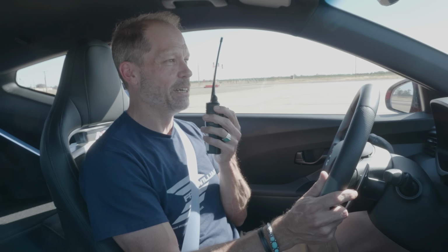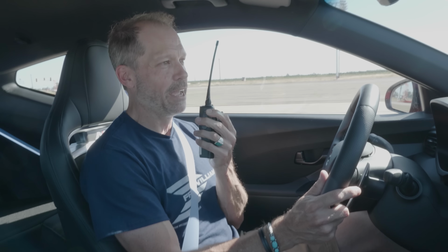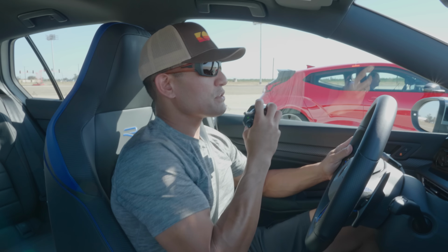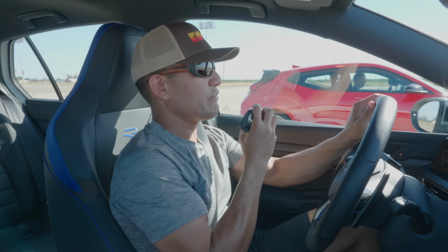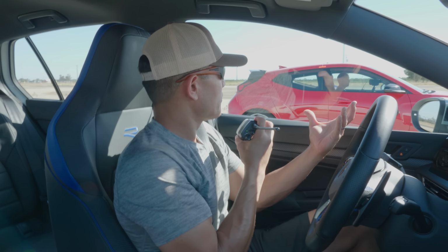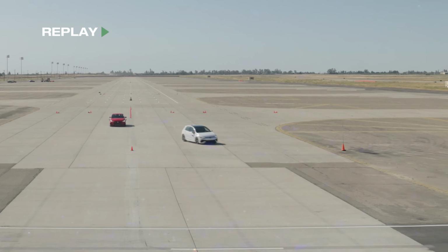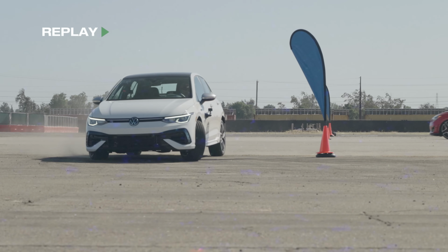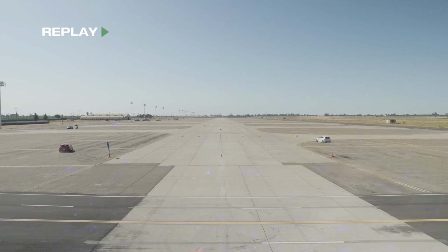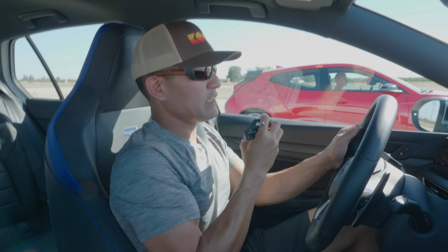Yeah, that is very capable, very potent, and very easy. I think what also adds to this advantage is that you have the power advantage, you have the grip advantage, and so you're really not in a rush to get that corner finished. You can take your time with it. I don't know how you felt, but I felt very relaxed. I'm just gonna do this corner, and I think the more relaxed you are, the better you actually drive.